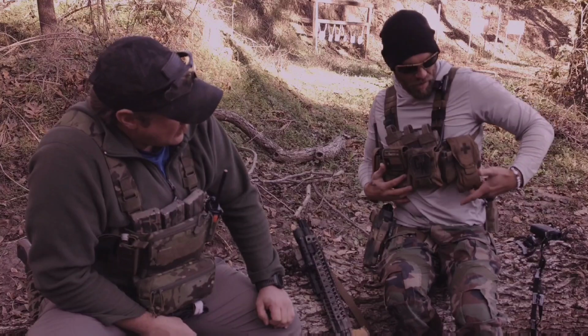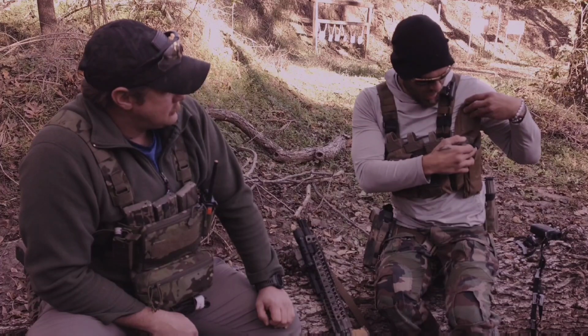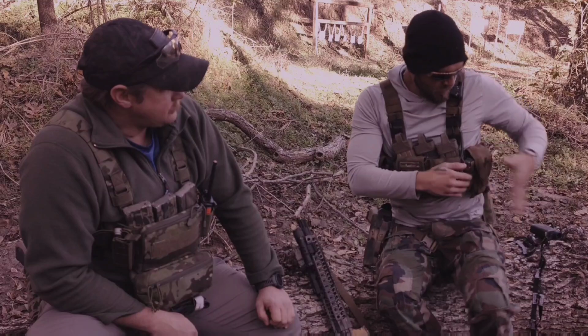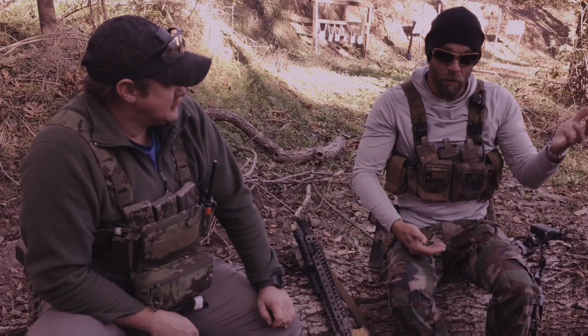And on this left side, I've got a rifle mag pouch, and it's got the tourniquet, shears, and a chest seal. So it's just a basic blowout kit, but it sits right up underneath my bingo wings. So it's out of the way.